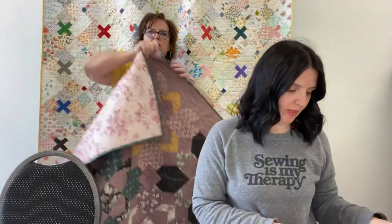Yeah, and it uses 16 fat quarters in a background. So if you have any of our 16 fat quarter packs, then you could do something with that. Right. So this will hang in the shop for a while as long as we still have fabric for it. But I did see the patterns are hanging this morning.